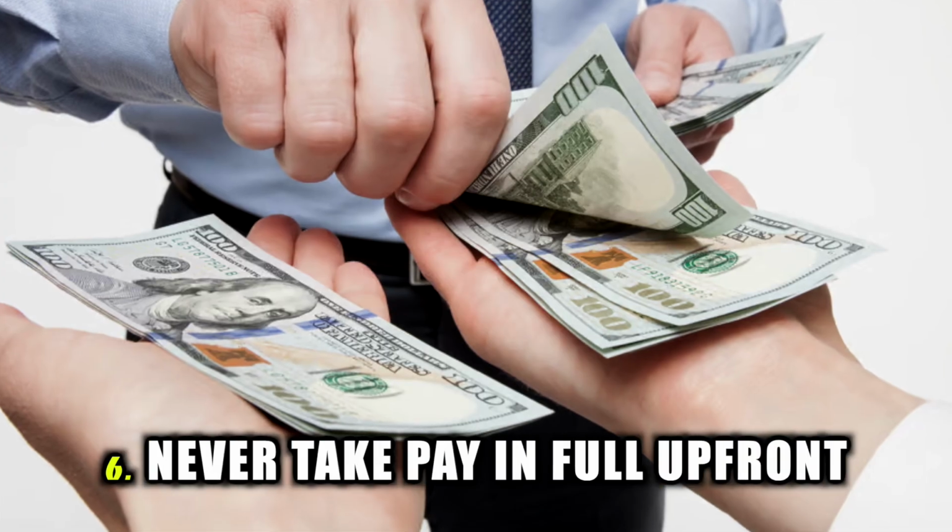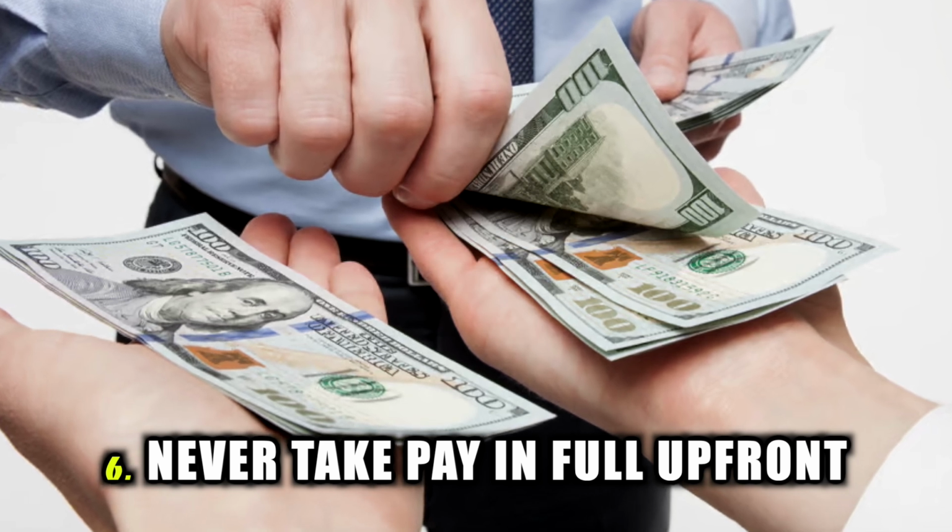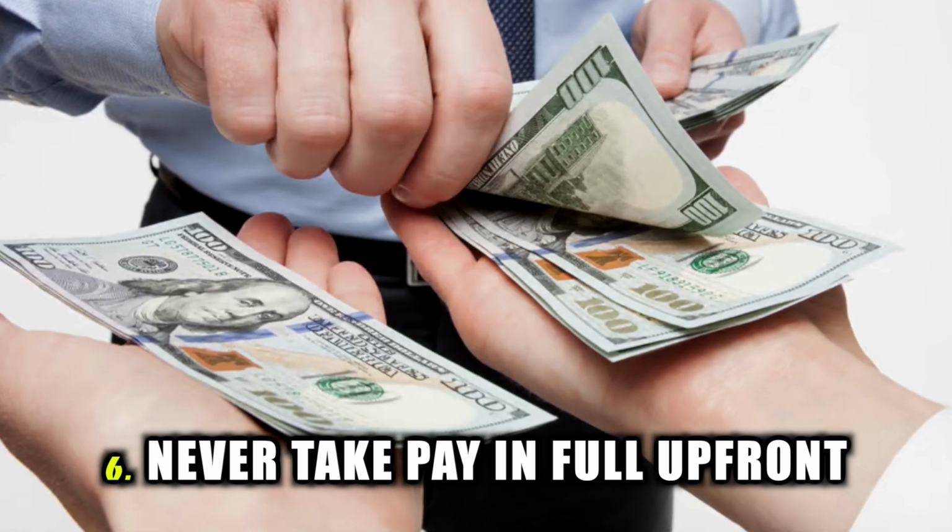deposit, which leads me to number 6. And again, this is a matter of discipline, and that is never take pay in fulls up front. You might be like, well, Zach, this is really dumb. Why would I not want to take a pay in full up front? Because let me tell you exactly what happens. Taking a pay in full up front is one of the most satisfying feelings in the world.